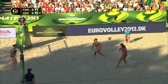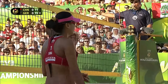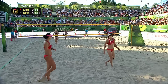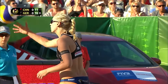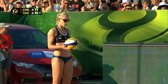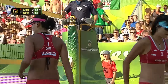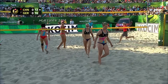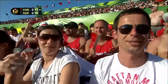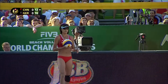Borger once again. The pokey's no good. China are in trouble here in this first set. Well, that was unlucky. Just trying to draw China to the net. It is a tactic often employed on the beach. Drop the ball short, bring the player in, and then see whether they go back out again to create space to come in and hit. If they don't, then chances are they're not going to jump as high and won't be able to actually swing hard on the ball.